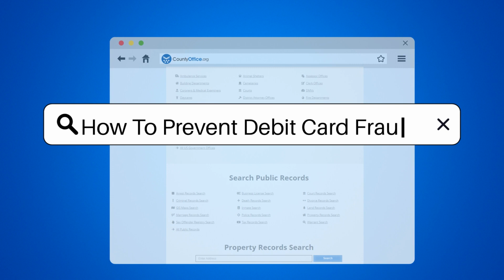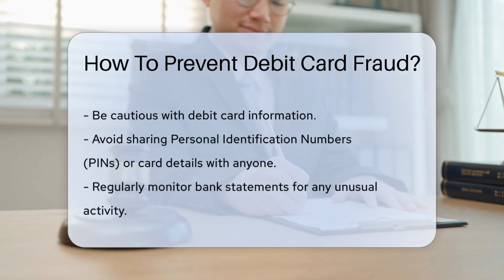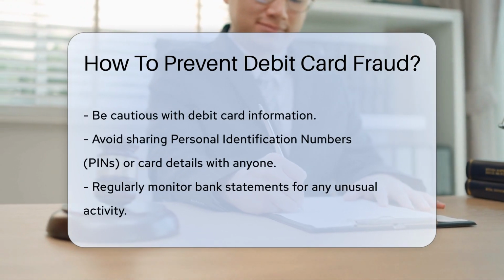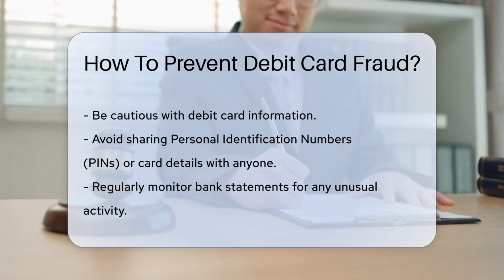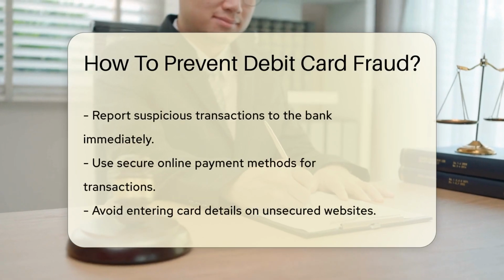How to prevent debit card fraud. Debit card fraud can be prevented by being cautious with card information. Avoid sharing PINs or card details with anyone to protect against unauthorized transactions. Regularly monitor bank statements and report any suspicious activity promptly to the bank.